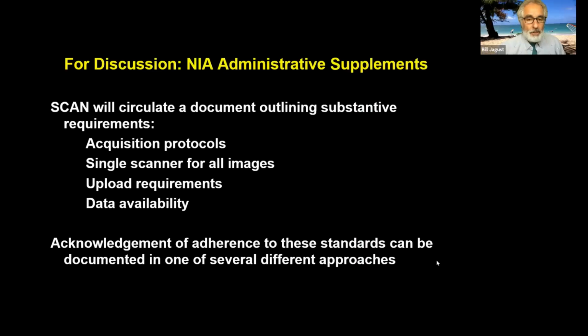Yeah, so this comes down to, who's paying, to be pretty crude about it. And I think if NIA is funding the data acquisition through the ADRC program, and they're going to pay for the scans, I think they're going to, I can't speak for them, but I guess I can't speak for them.